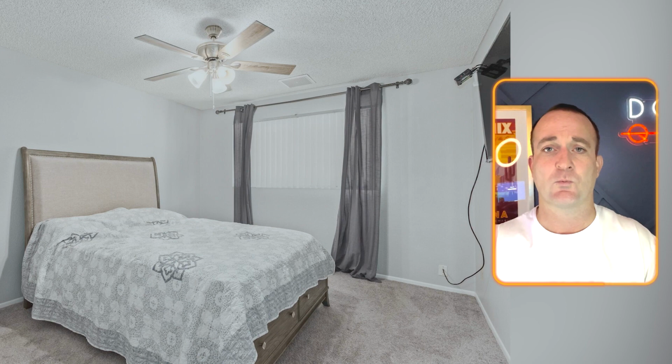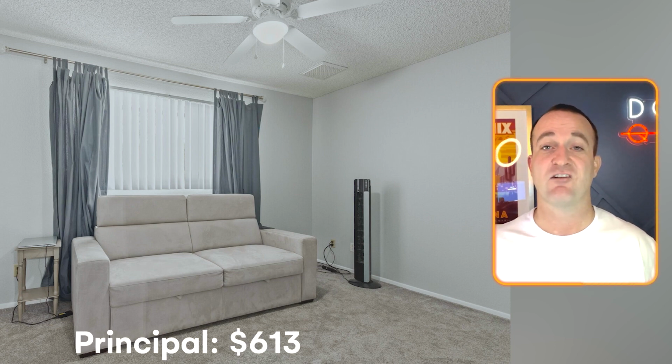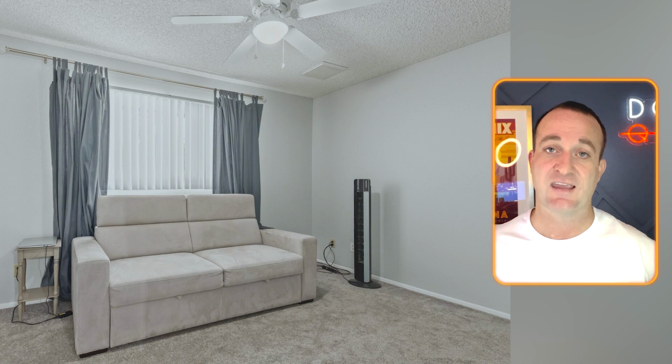The principal on this is like a savings account where the money's coming back to you, and it's the difference between renting and owning. You have principal, what I call equity build, every single month. On this property, because of the low interest rate, it's $613 a month going into your savings. You're gaining that equity with every single payment.